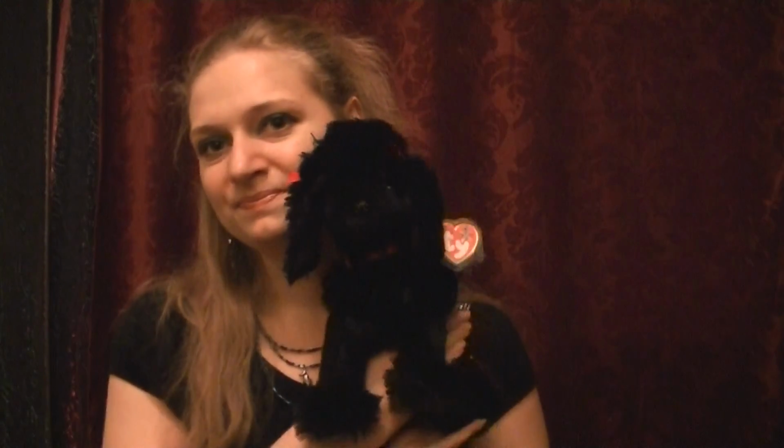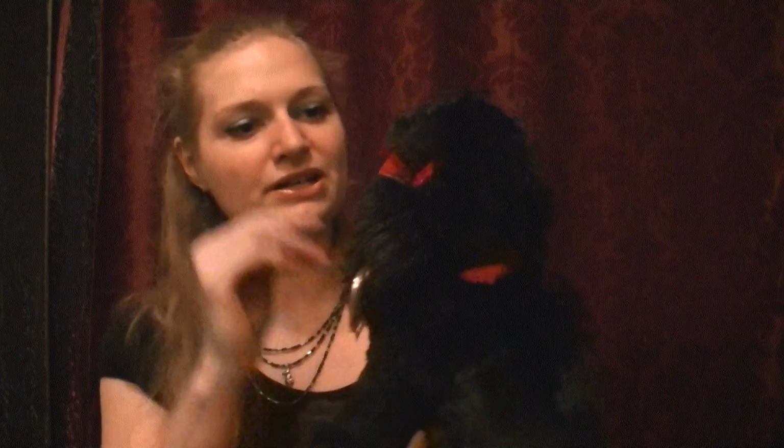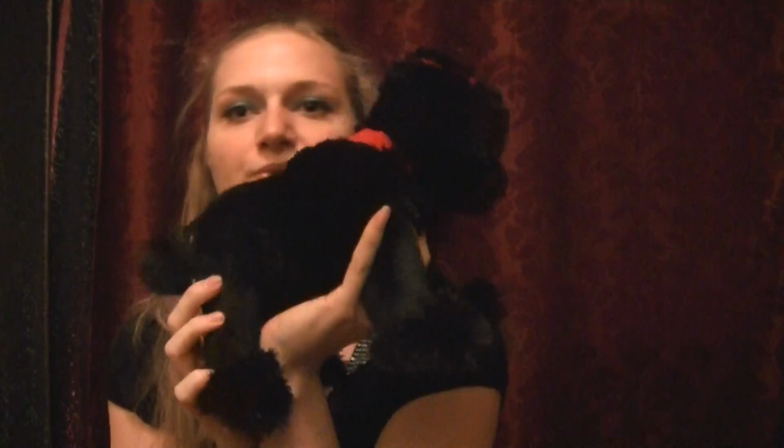As I've gotten older, I've gotten rid of some of them, only because there was no attachment, but the ones that I am attached to, I have kept. Here's a Beanie Buddy of Gigi. Oh my gosh, she is so soft. I like this one a lot. I started as a teenager getting into the Beanie Buddies a little bit more, and this was my Gigi one.